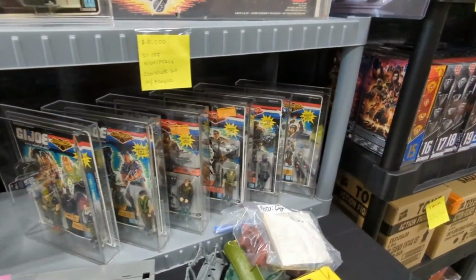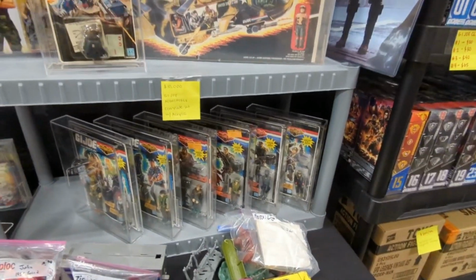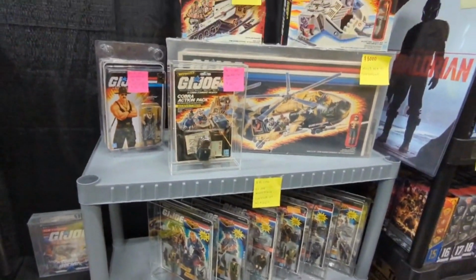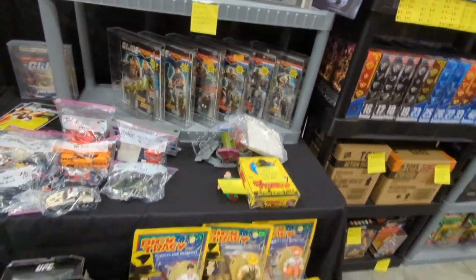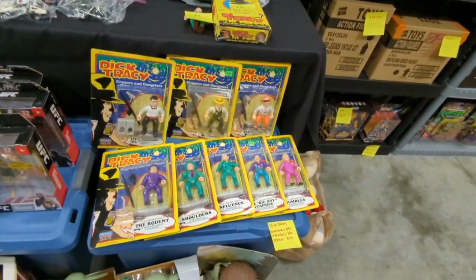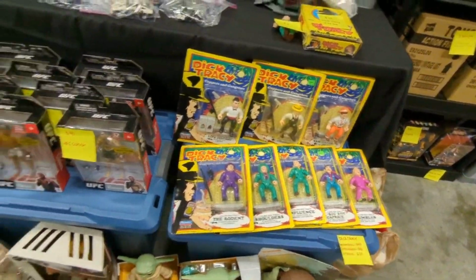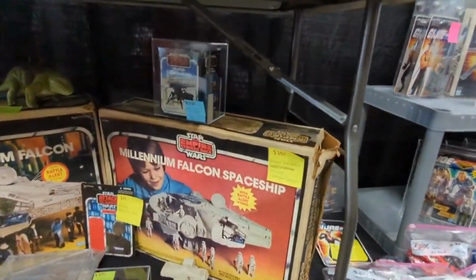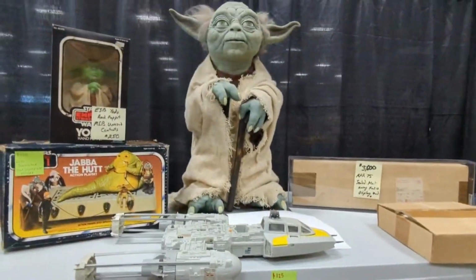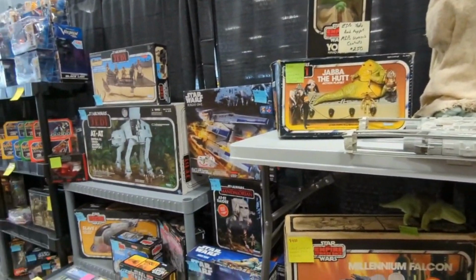We did not have Toys R Us in Colorado when Night Force came out. Those were all exclusive to them, and so they're like impossible to get. People slept on them. Dick Tracy, that is awesome. The Falcons. Cool.